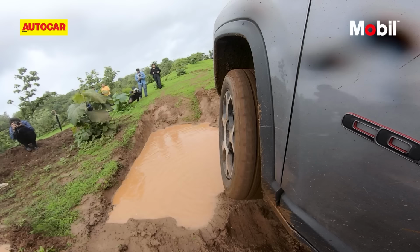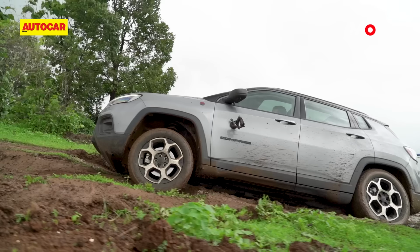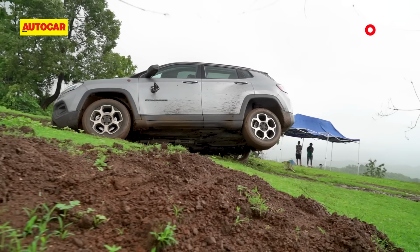Constant. I haven't moved it. It's cutting power on its own. So no, the Trailhawk couldn't do it either. And that made us start to realize just how intense the first obstacle really was.